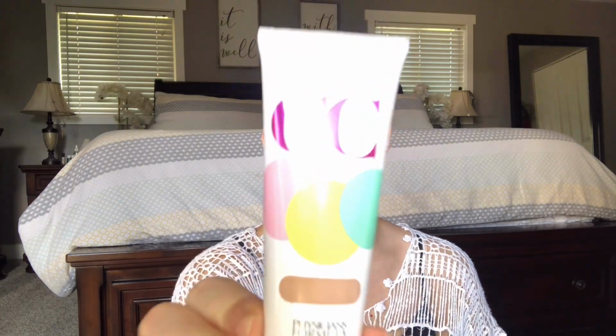It doesn't provide a lot of coverage. It kind of just evens out your skin tone, which day to day, that's all I really do. But if I'm filming a video or we're going to dinner or somewhere nice, I put on this Physicians Formula CC cream in the color Light Clair. So today, just for fun, since we're doing our makeup, we're gonna put this on. But typically, I put the BB cream on every day.